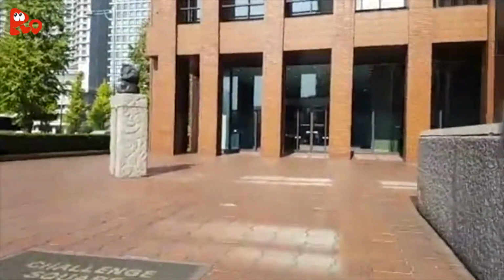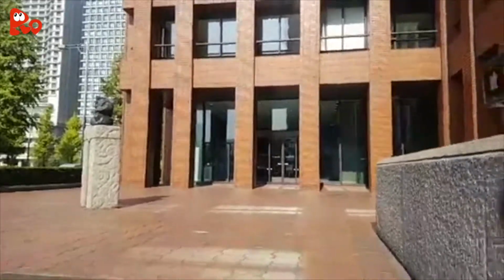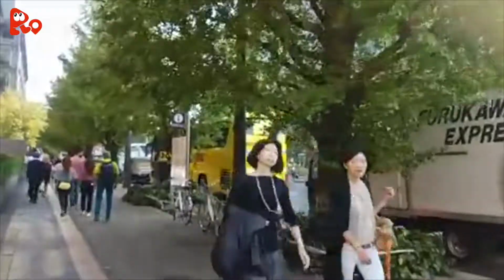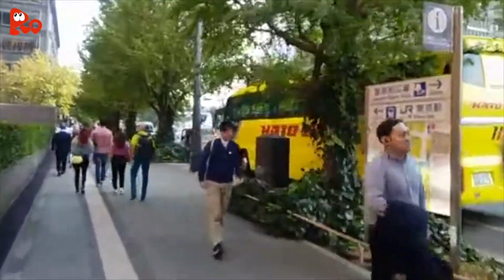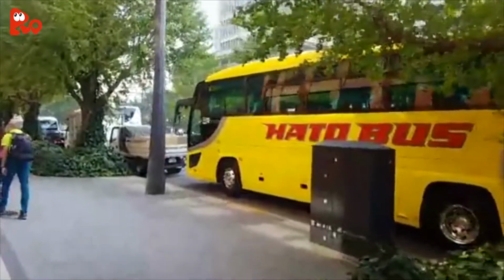There's a lot of museums nearby. This is, I believe, the Town Square. If I remember correctly, this one has a lot of futuristic, space-themed things going on.